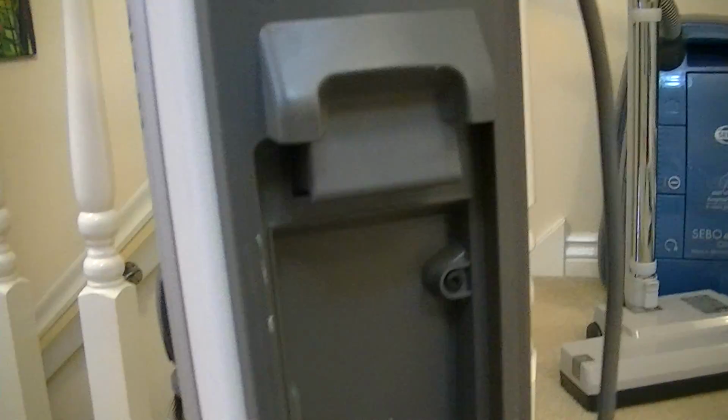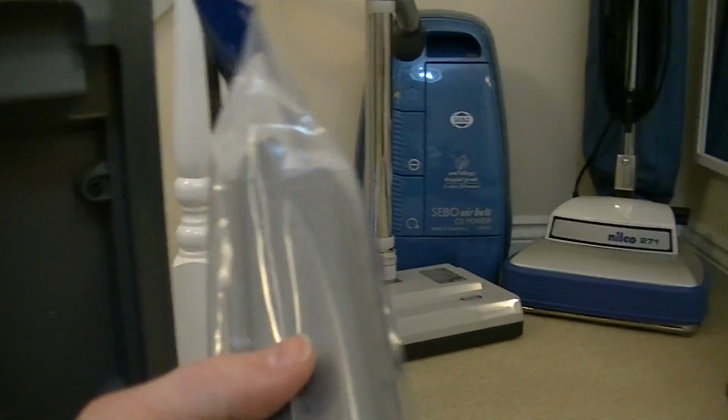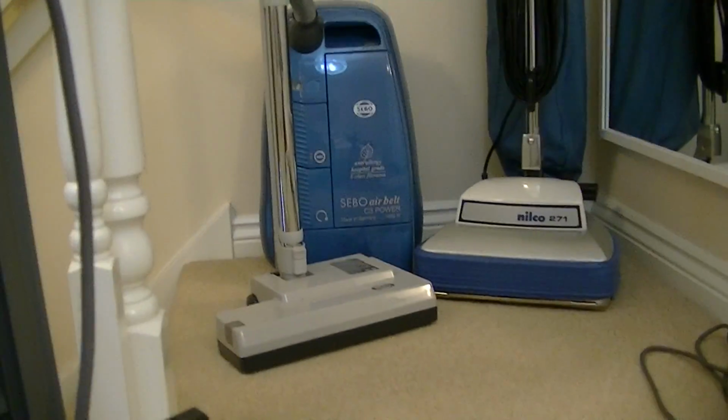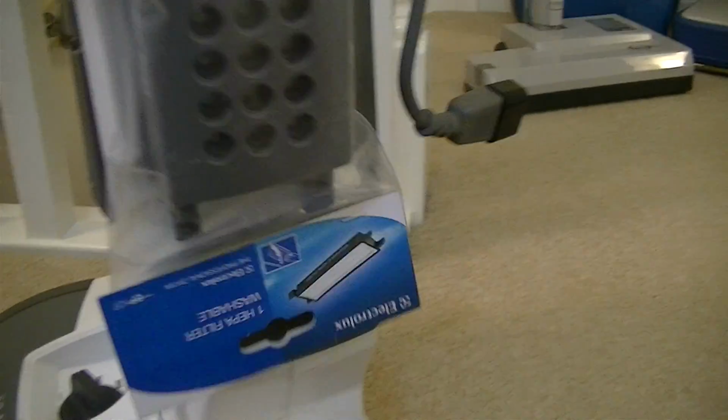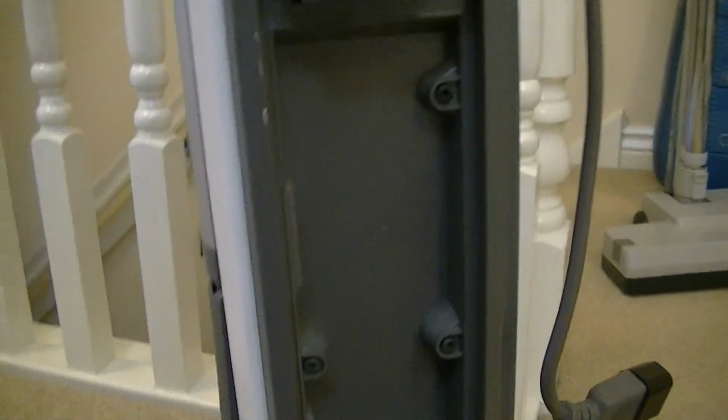So here is the space where, and I'm assuming this is correct, you see the filter came with the sort of outer cage as well. I believe it goes in this way. I can't do it one-handed, but I'll unwrap it and it just clicks in there. So that is the correct piece.